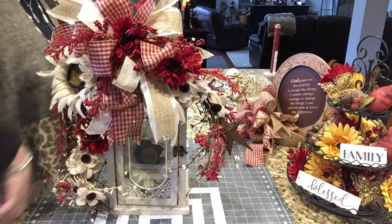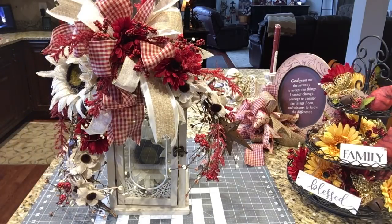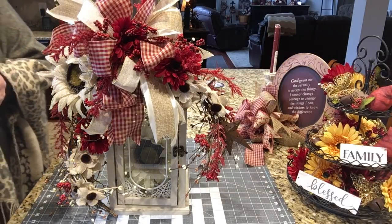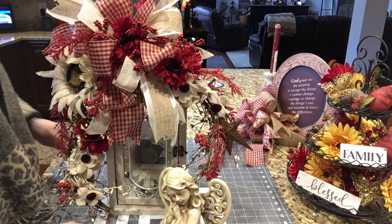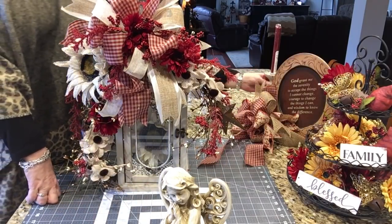Now, I went out this morning and I did buy a couple of things, but everything that I bought was on sale. And this is decor that is going to stay up throughout the year. It's not something that I'm going to take down in a month or so. This isn't like buying Christmas decor. This is decor that is going to stay put.